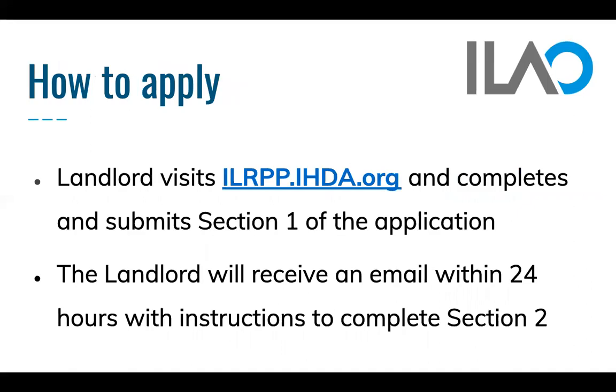The landlord must start the application by going to ilrpp.ihda.org. They will complete and submit Section 1 of the application. After that, the landlord will receive an email within 24 hours with instructions to complete Section 2. If the landlord does not receive an email, they should check their junk or spam folder in their email. If you are a landlord and have completed Section 2, make sure to tell your tenant to expect an email with instructions to fill out their part of the application.